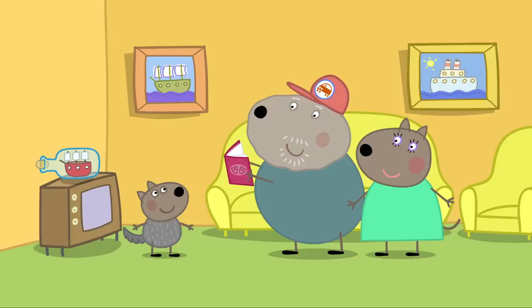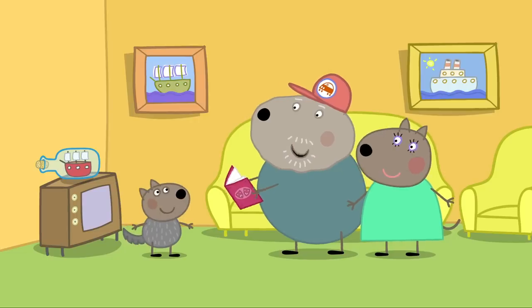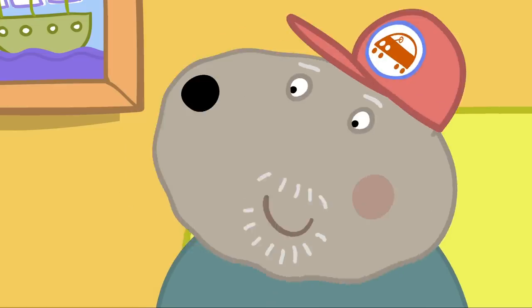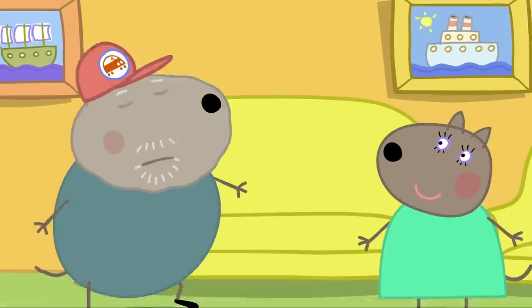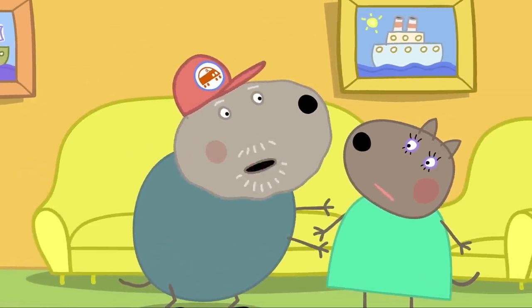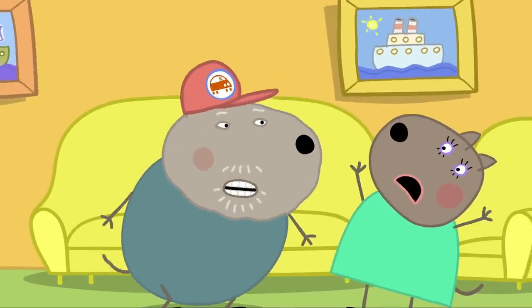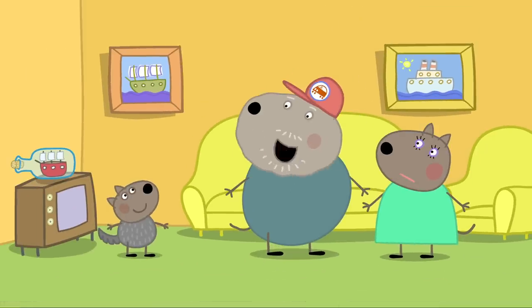Granddad Dog and Mummy Dog are helping him practice. I'm the big bad wolf. Try not to laugh, Danny. You should be a bit scarier. Try it like this, Danny. I'm the big bad wolf. I'm gonna eat you all up! You see? Yes, that was really scary.